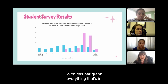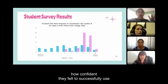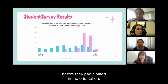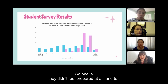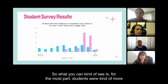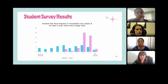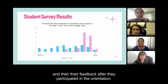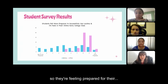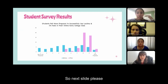So on this bar graph, everything that's in blue is how students reported how confident they felt to successfully use LaLima and its tools in their online early college class before they participated in the orientation. So 1 is they didn't feel prepared at all, and 10 is that they felt fully prepared. So what you can kind of see is, for the most part, students were more in the middle, beginning of the spectrum before they participated in the orientation. And then in their feedback after they participated in the orientation, most of the students were reporting either 8s or 9s, so they're feeling prepared to use LaLima and its related tools in their online early college class. So next slide, please.